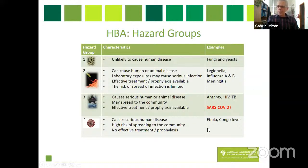And you know, when I was presenting last time about this, I put SARS-CoV-2, which causes COVID-19, in group number 4, because if we look at the criteria, it causes serious human disease. We all know that. There is a high risk of spreading into the community, and at that time, there wasn't really any treatment available. Now we've got the vaccine. So perhaps we can move SARS-CoV-2 into group 3. It is still causing serious human disease. It can still spread in the community, but at least maybe we have some kind of a treatment.